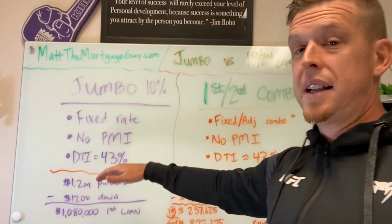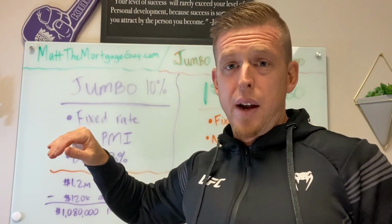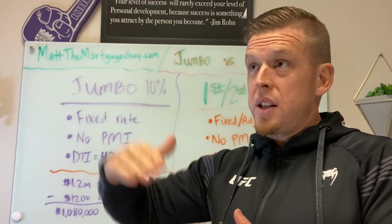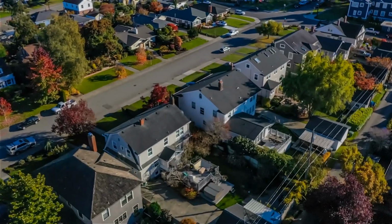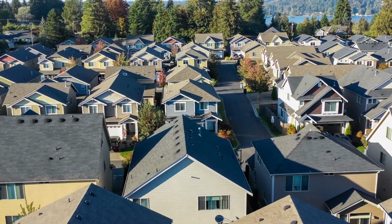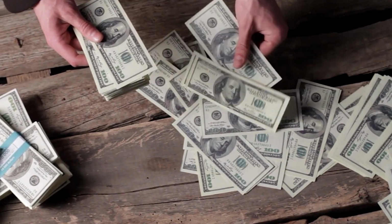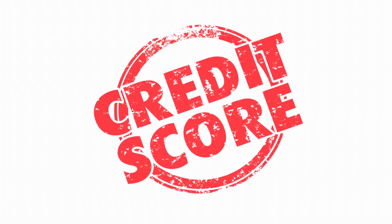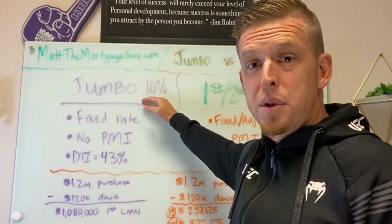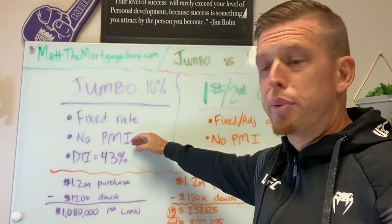Okay, so on to the next thing, no PMI with these jumbo 10% down loans. Makes it very attractive, right? If you bought a house where you were nearing the top of the conforming limits, and let's say you were in a high balance county in California where you could have a loan all the way up to $822,375, if you put 10% down on something in that range, your mortgage insurance would be a lot. Even with great credit, you might have $400 or $500 a month in mortgage insurance. With this fixed rate, 10% down jumbo, no mortgage insurance. Huge, huge benefit, huge pro, right?